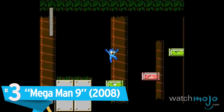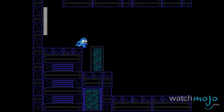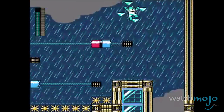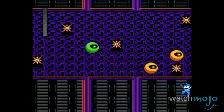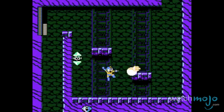Number 3. Mega Man 9. The Blue Bomber's return made for quite the challenging experience, as befitting the series' legacy. Mega Man 9 embodies the early game's 8-bit side-scrolling platforming, with constantly respawning robot foes and instantly fatal hazards, though all of them are much more frequent than prior games.